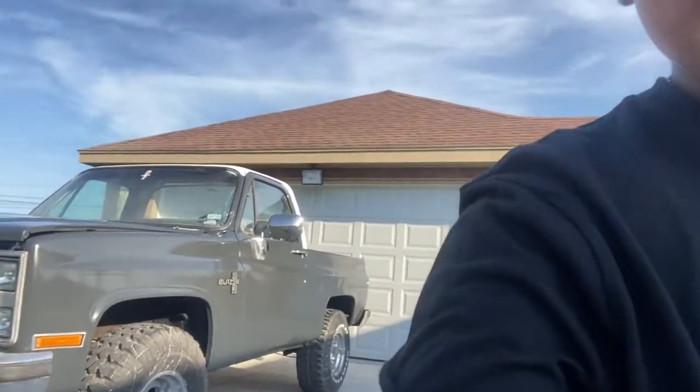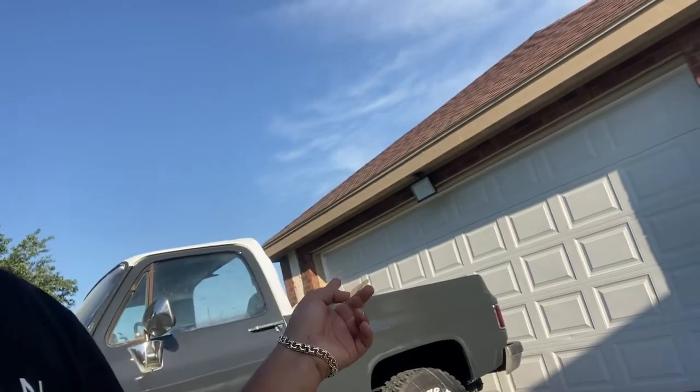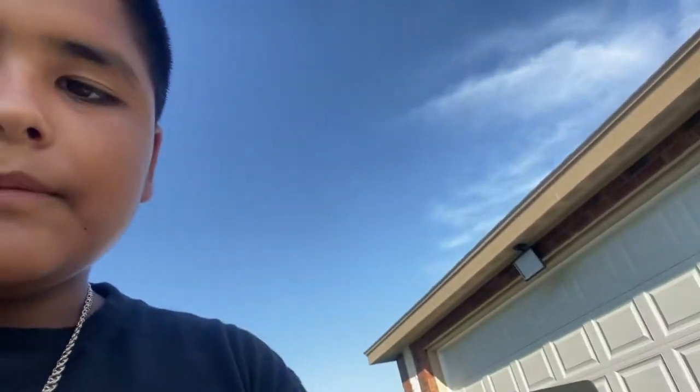Hi guys, we're about 90% done with the truck, and this is how she looks now. We still need to put it back together. We're still not done with the top. We're about 90% done with the paint, as far as the paint goes, and I'm really pleased with how it looks.